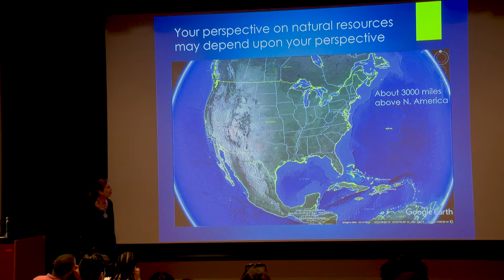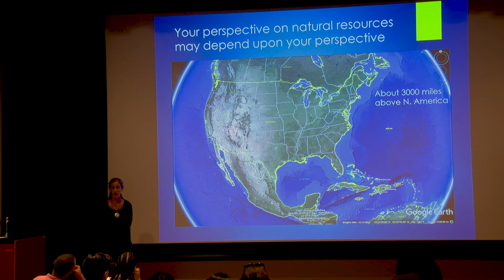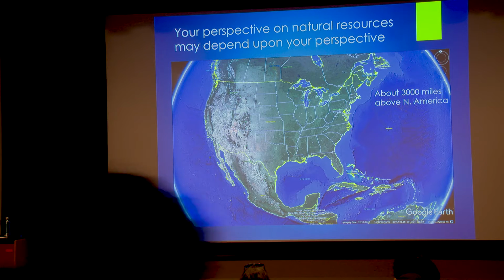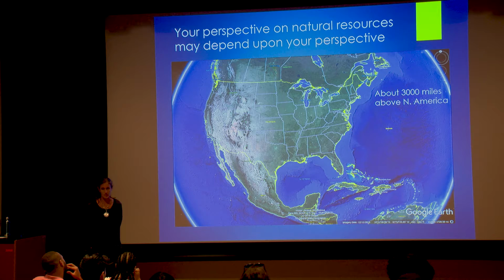So I grabbed a couple pictures off Google Earth, as you can see right there. That one is obviously showing all of North America, and it's from about 3,000 miles up. If you look at North America from 3,000 miles up, it probably doesn't look that different than it looked 200 years ago or something. You can't see most of the cities on there. You can't see most of any sort of human development at that height.